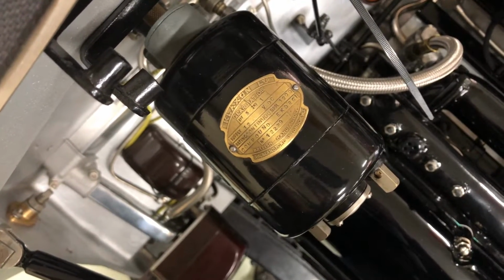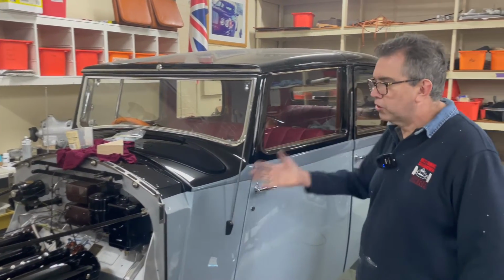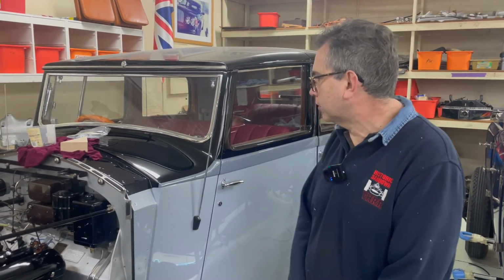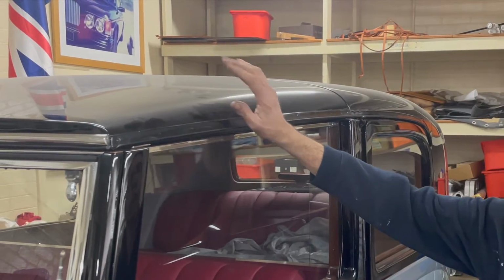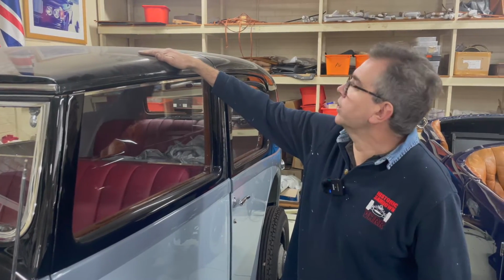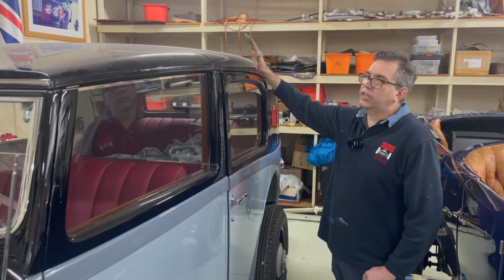The car's ended up having a full restoration this time with new paint, new upholstery, and completely new wiring, and will be as good as new. Very special car. It's actually what's called a sedanka, so this front alloy section of the roof actually slides back into the rear section, so it ends up open fronted.